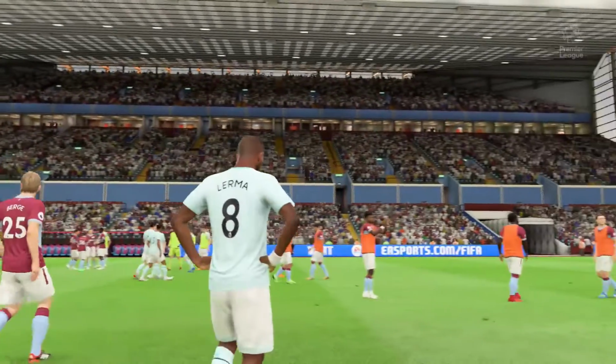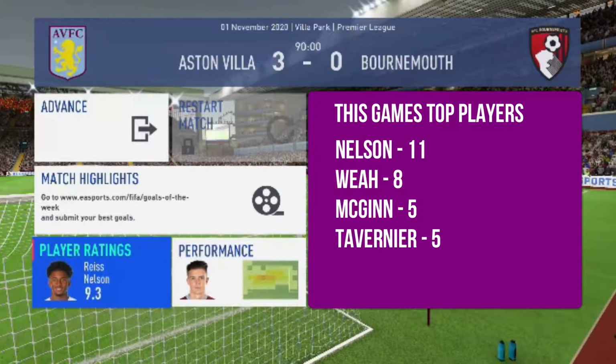but unfortunately we didn't. Still a 3-0 victory though, and Reiss Nelson got player of the game. He got 11 points for that performance, 8 for Weah, and McGinn got 5, as did Tavernier.